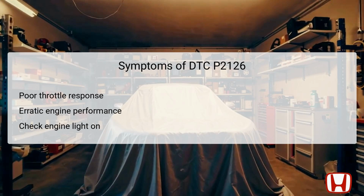Additionally, the engine performance may become erratic, with sudden drop-offs in power or unanticipated shifts in engine speed, which can compromise safety during driving. Another common sign is the illumination of the check engine light on the dashboard, alerting the driver to the underlying issue.